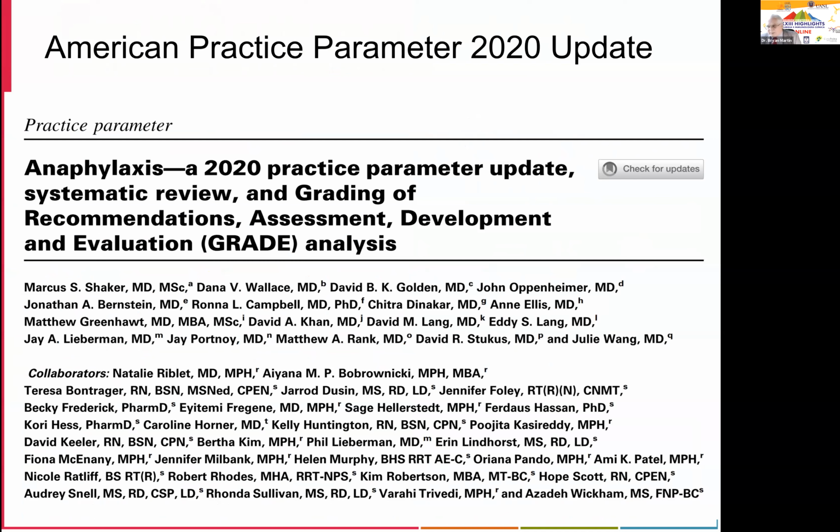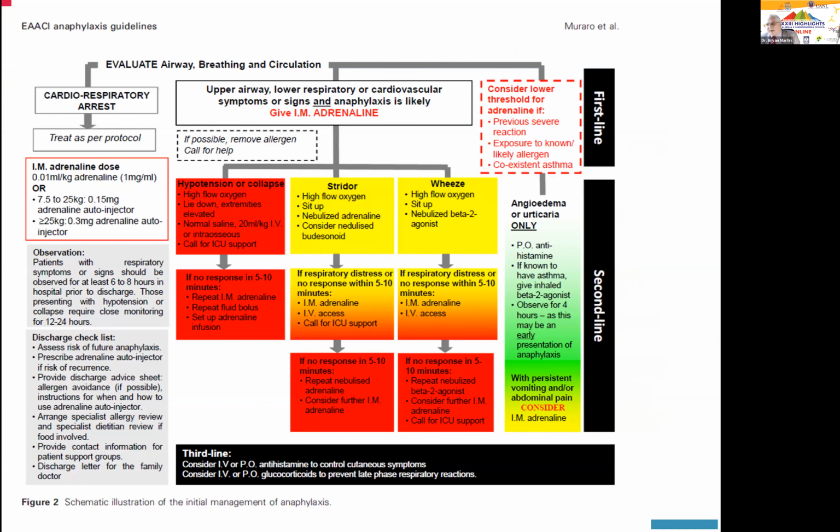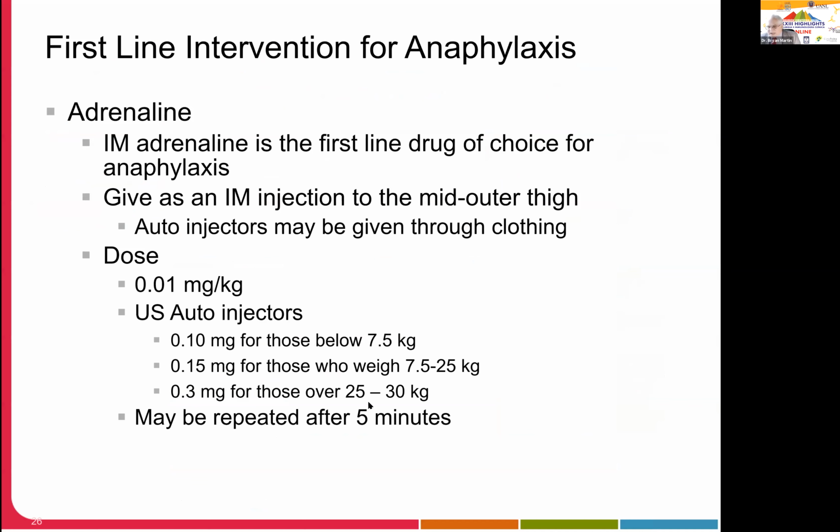The American practice parameters for anaphylaxis were updated in 2020, and that update was based on a GRADE analysis. In Europe, with the EAACI guidelines, they are scheduled to be updated in 2020, but the current guidelines date from 2014. And I particularly like the EAACI guidelines because of this particular figure. This figure makes it very clear that the first line treatment for anaphylaxis is adrenaline or epinephrine. And if you look down here, third line, consider antihistamines or consider glucocorticoids. So the first line intervention for anaphylaxis is adrenaline or epinephrine.